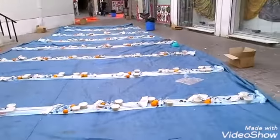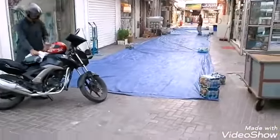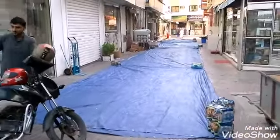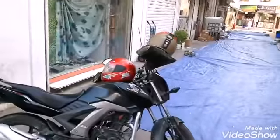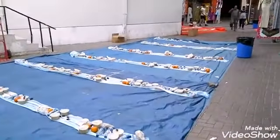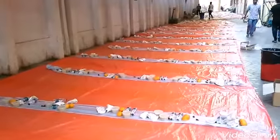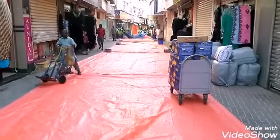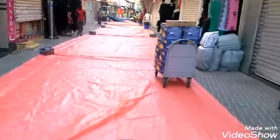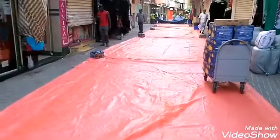As they don't have enough place in the mosque, they have requested all the shopkeepers to give them the way so they can put all the things for the fast breaking here. So you can see all around the mosque, they have filled all the streets with paper sheets, and they have started keeping the fast breaking things. You can see they have stored tons of food here. After maybe half an hour, you will find all this area filled with that food.